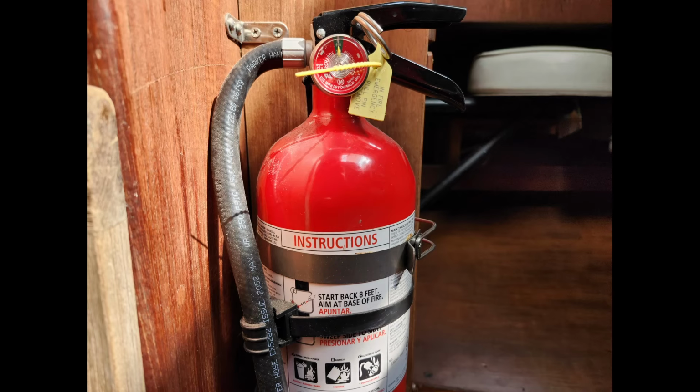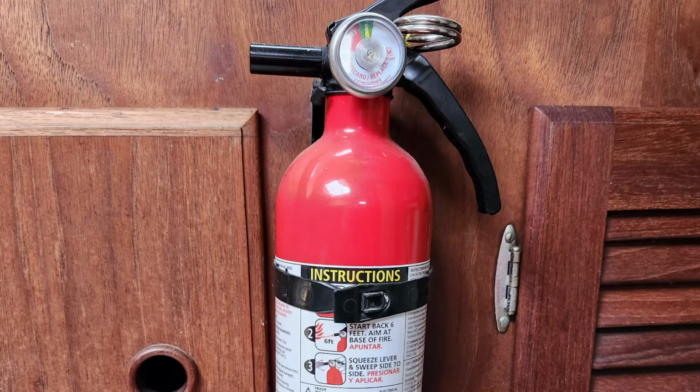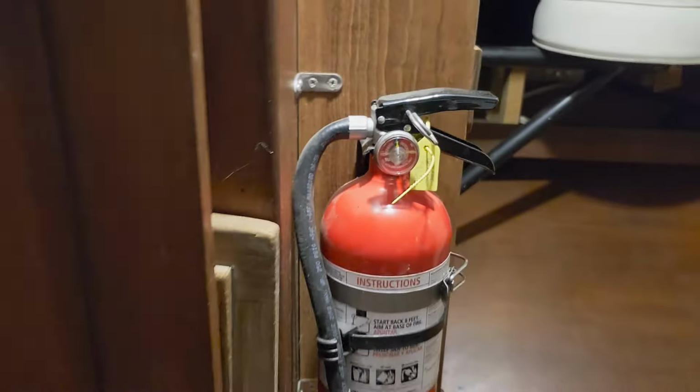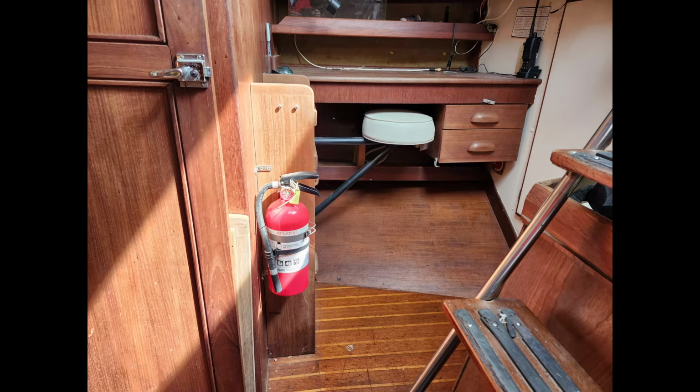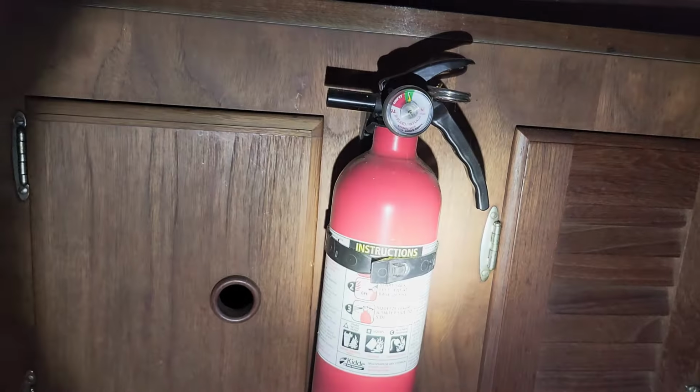Item number 2 is fire extinguisher inspection. Let's take a look. There are 3 10B designated fire extinguishers on Silverheels, which complies with the Coast Guard safety regulations relative to a 42-foot sailboat. 1 4-pound capacity extinguisher is located at the foot of the main companionway next to the navigation desk. The remaining 2 extinguishers are 2.5-pound capacity, the first located at the foot of the forward companionway, and the second located in the forward V-berth compartment. All are located on the starboard side.